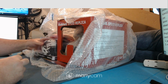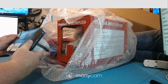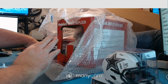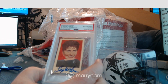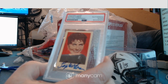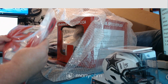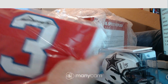All right, looks like we have an Amari Cooper Lunar Eclipse Cowboys helmet. That looks like JSA witnessed. That's sort of cool. Sophia Loren, PSA authenticated autograph card. It's pretty cool. Is that Dale Murphy? Got a Braves Dale Murphy autographed jersey.